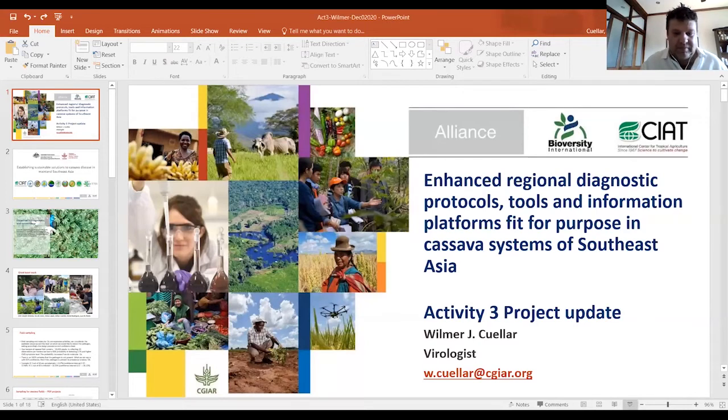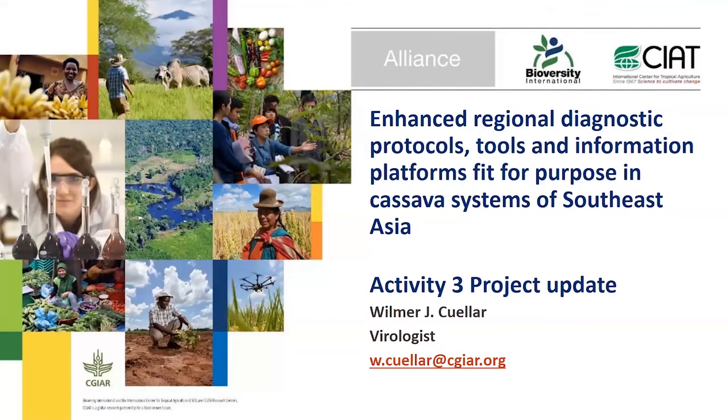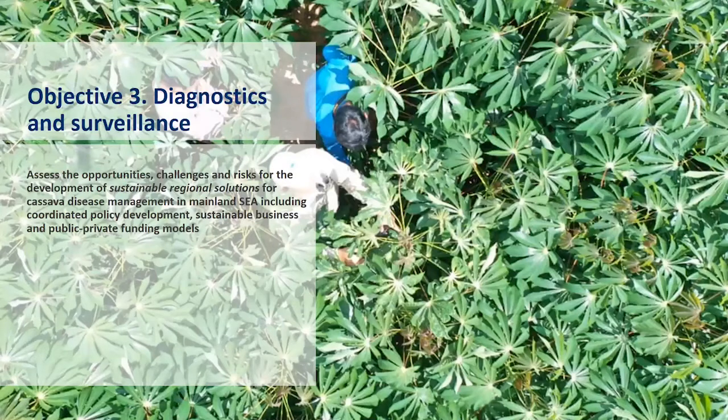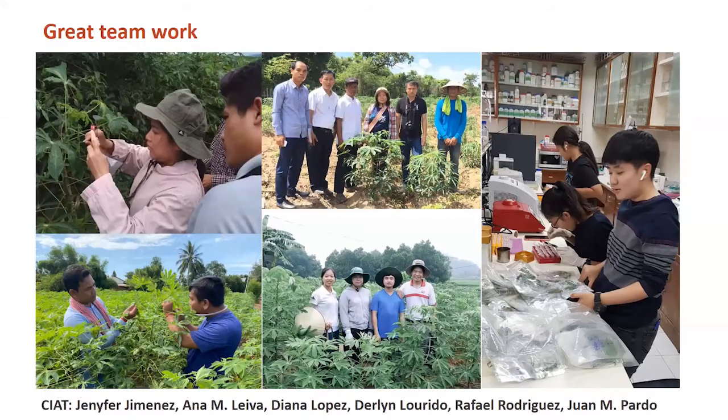Okay. So, as Jono already indicated, this is about activity three. We are talking about establishing sustainable solutions to cassava in Southeast Asia. And these presentations are part of objective three on diagnostics and surveillance. What I want to emphasize from the beginning is, even though this was a difficult year, as Jono mentioned, because of the COVID-19 situation, the work we're presenting today has a lot to do with the great teamwork that has been happening on this activity in the countries with regional partners.